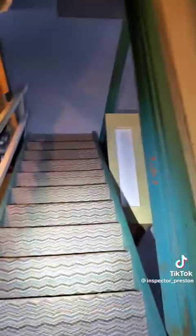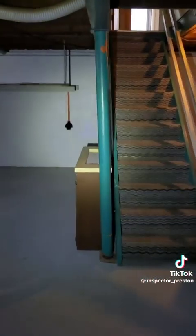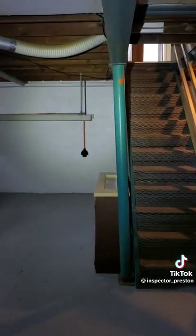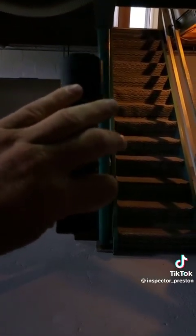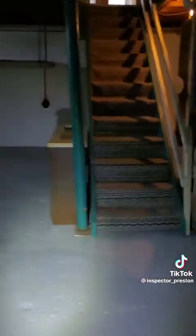All right, but this is where you get to see the big problem. All right, I came down here. The first thing that I noticed, that column right there is not plumb. You can see it leaning that direction. Should be straight up and down. So the house is shifted to the left. I came over here and I noticed that this wall was leaning. It's leaning forward. I'm going to show you with the laser in a second. This will be cool. You'll get to see it.